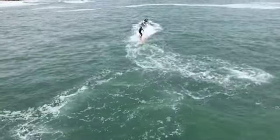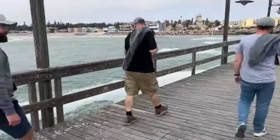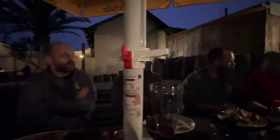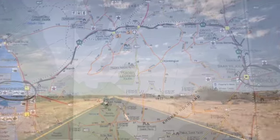In Swakopmund, we checked out the local activities and we met up with our friends that were doing a bike trip, the same circle route as we were, from the other side. Due to my fall, we had a change of plans and I decided to stick to the tar road from here on going on.